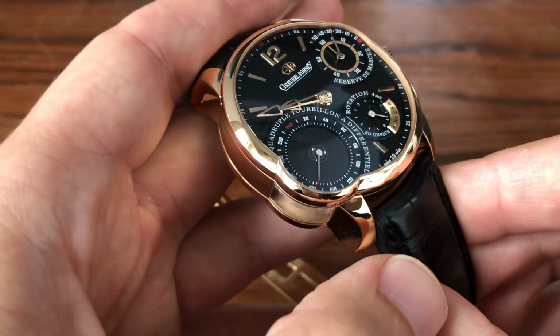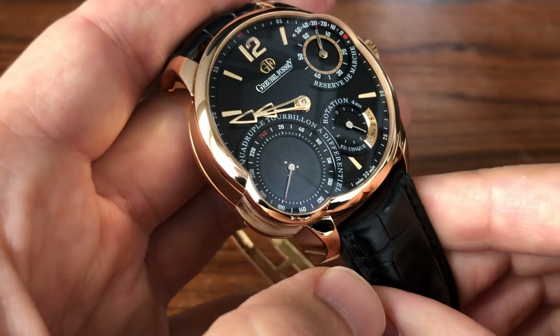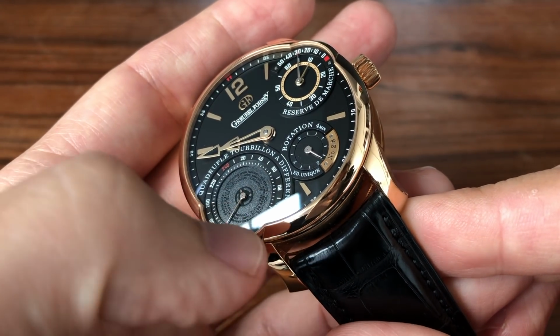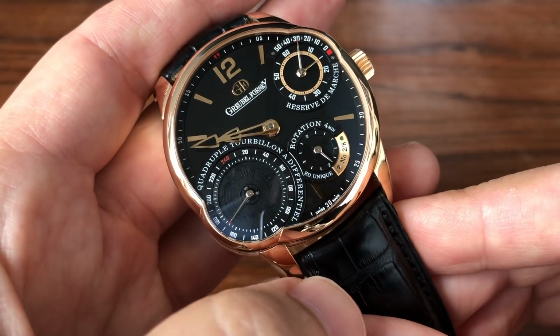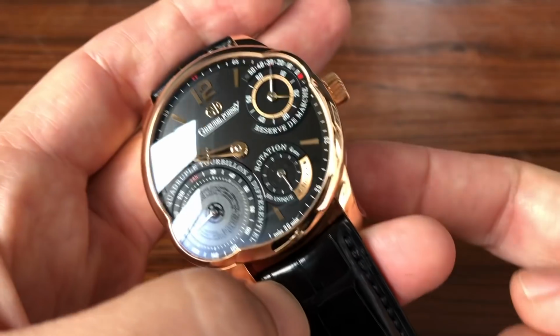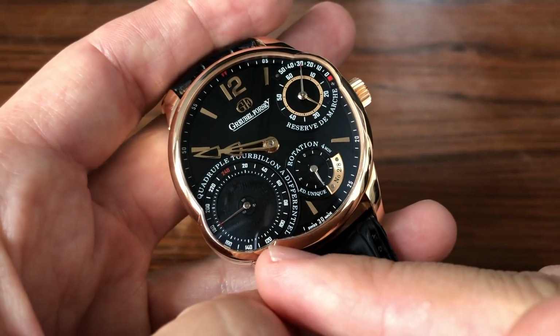It's definitely not a simple dial by any means, and you can see the dial is actually made out of gold, and it is multi-stepped, so you do still have a lot of depth to it. You see these rings and different finishes and different things going on, and the hands are used really cleverly to give you information as to what's going on with these tourbillons. So let's go through them and I'll explain what each one is.